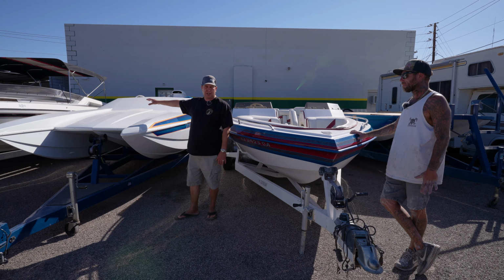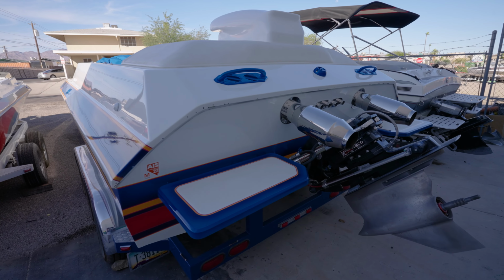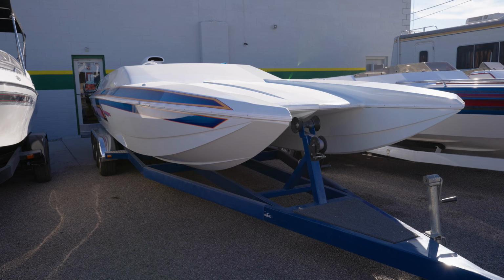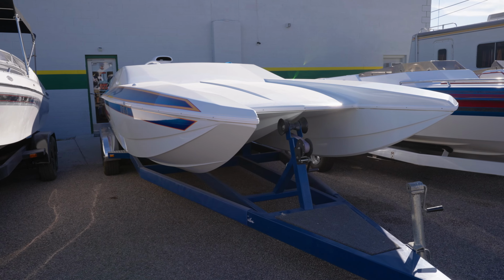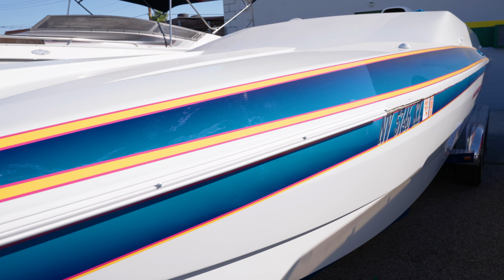And it was an insurance job. A large portion of it was gone. And now, as you can tell, back to new again. So that's one of the cool things about boats, especially in Arizona. You can pretty much fix anything.